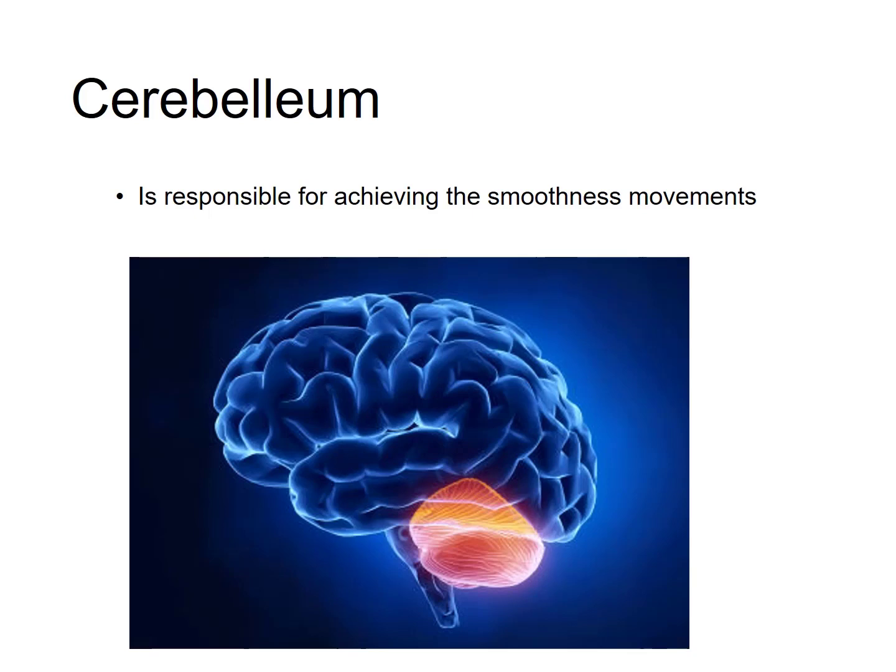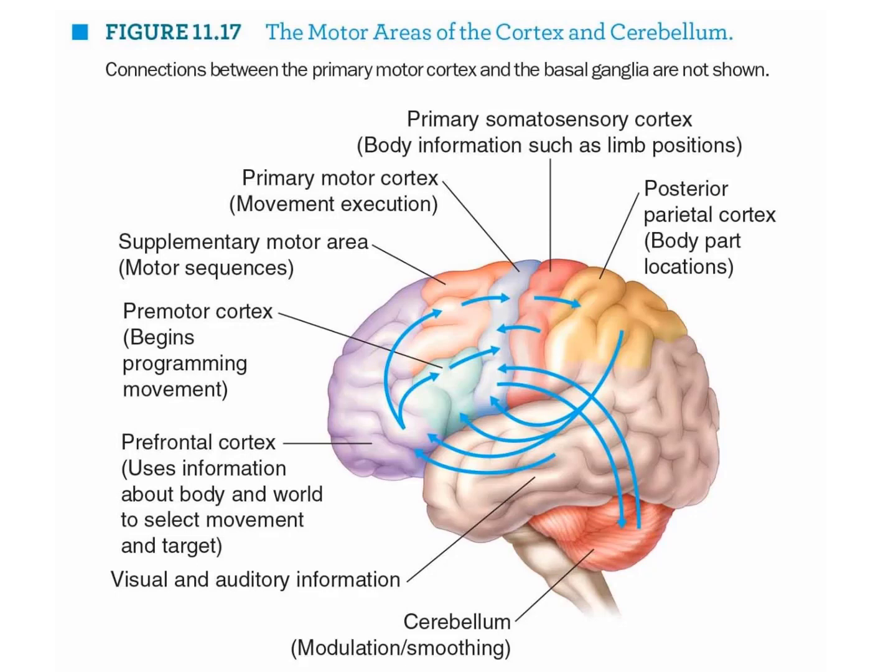In this figure you see how much of the brain is involved in coordinating how we move and how we sense the environment through our peripheral nervous system. So it's taking most of our brain to carry out these tasks.